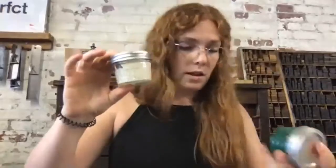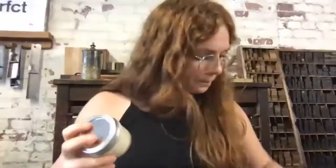I only have four colors, I think, in these canning jars now, because that's all I've had to remix after switching over. But yeah, they seem to work really well. They hold the color well. Somebody, when I posted them on Instagram, pointed out that if you dropped them in the shop, then you're screwed. And I'm like, yeah, I don't know.